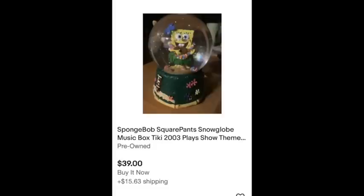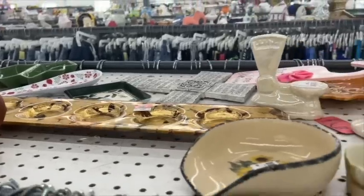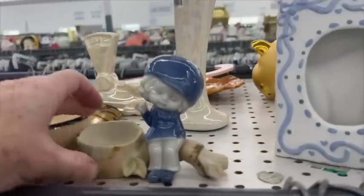And I'm going to put a video in my listing so that the buyers can hear it. Same thing with SpongeBob. This one is up for $39. I don't think I saw a sold on that particular one. No, I did. Okay, so look, some SpongeBob ones sold for around 25, 30 bucks. Maybe that one didn't have one recently sold, but I got them anyway because they weren't that much.